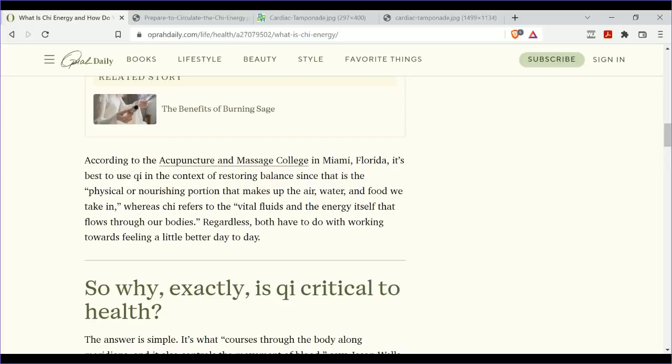According to the Acupuncture and Massage College of Miami, it's best to use qi in the context of restoring balance, since it is the physical or nourishing portion that makes up the air, water, and food we take in. Listen to this again. Funny they use the college in Miami, huh? What are they messing with?